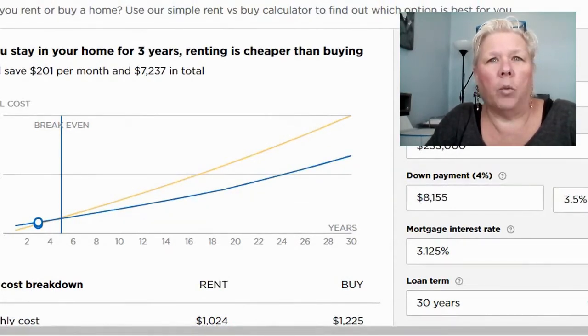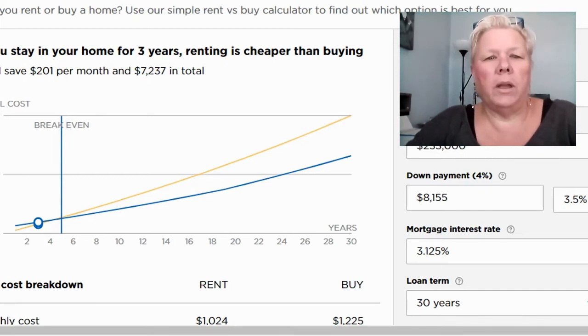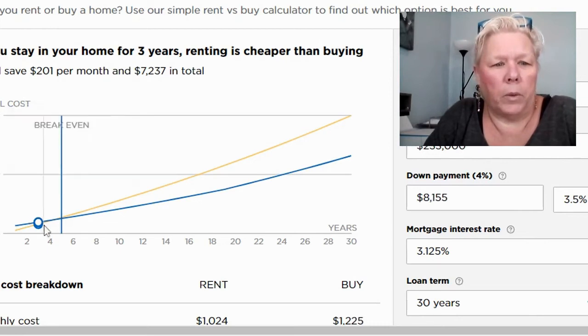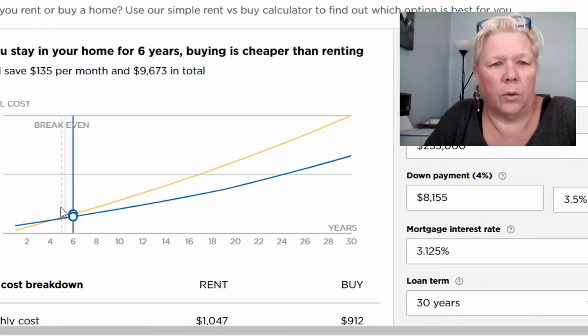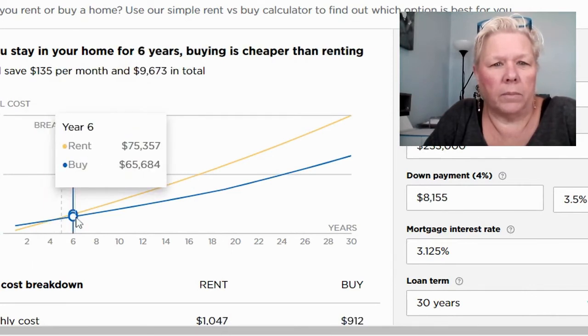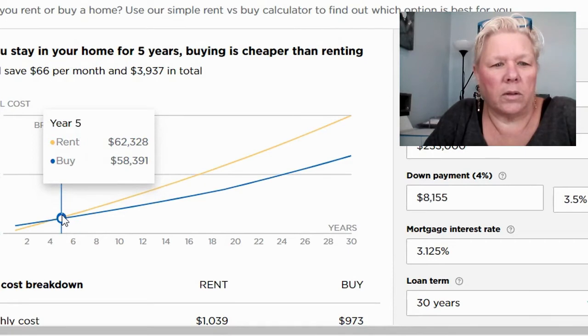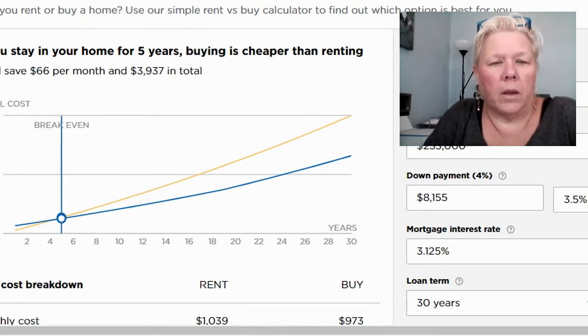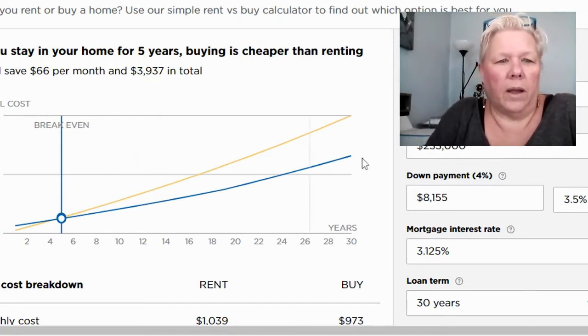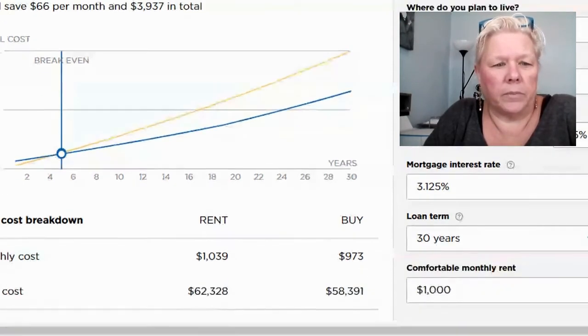If you're going to buy, you want to stay in your house at least 5 years. So this one's saying that if you stay in your home for 3 years, renting is cheaper than buying. But we want to change that to the 5-year mark. Actually, is it even going to let me do that? Yeah. All right. So if you're planning on staying in your home 5 years or more, buying is cheaper than renting. And it gives us a breakdown here.